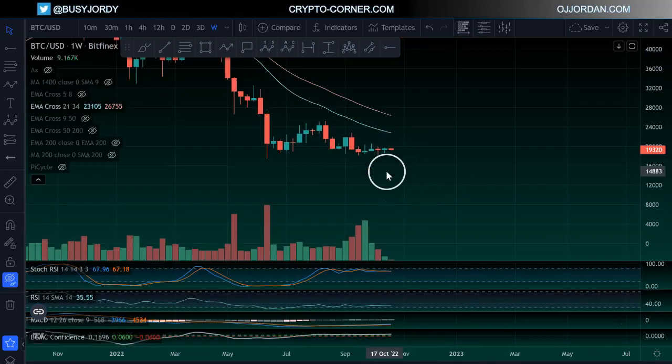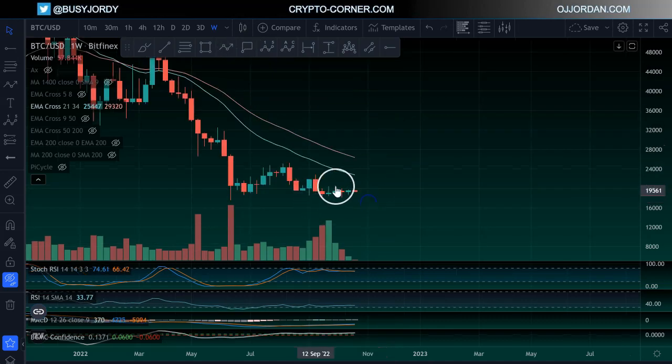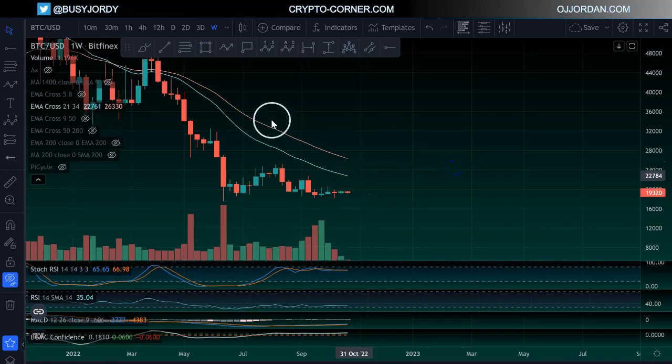If we zoom out, however, we can see that quite clearly we are way below the 21st and the 34th moving averages. These are the exponential moving averages. On the weekly, these moving averages are quite important for me. I personally want to see us breaking through the 21st moving average at least, and that could indicate a bullish price action. That could indicate a turning of the trend.